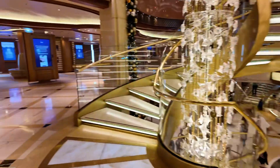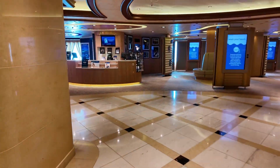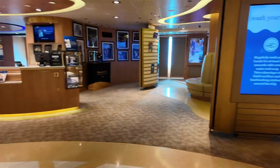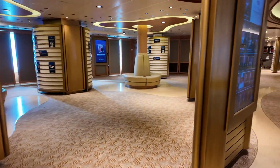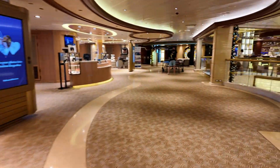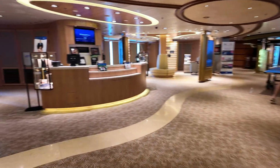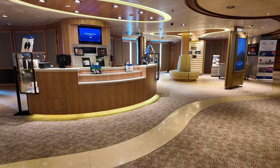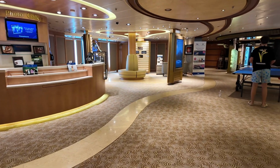And over here is Princess Photos. So if you have had pictures taken during your voyage, you will come here. And they have all kinds of packages. And there's a ping pong table. And then you also have future cruises. So if you want to get a little bit of a deal, maybe some extra onboard credit, that kind of stuff, this is where you come to see what they can offer you.